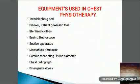Now, equipment used in chest physiotherapy. Number one, the Trendelenburg bed, pillows to support the patient, gown, towels, sterile cloths, basin, stethoscope to auscultate before and after the procedure to check the breath sounds of the patient, suction apparatus, mechanical percussor, cardiac monitoring, pulse oximeter, chest radiograph, and emergency airway. These equipment need to be assembled near the bedside of the patient before performing chest physiotherapy, especially if the patient is unconscious.